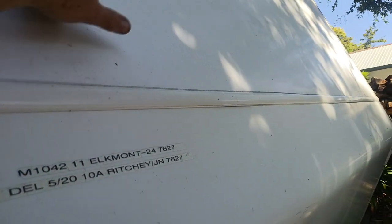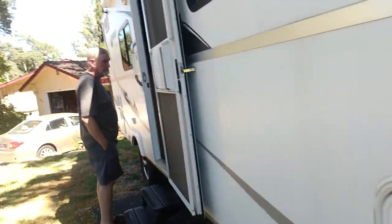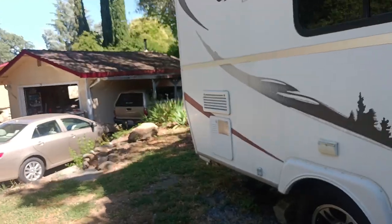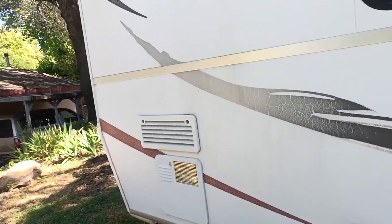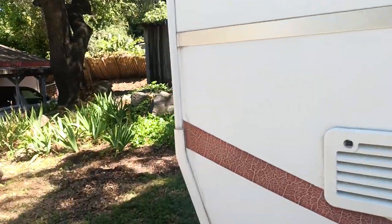Yeah, it's good to get good construction because things will come apart. California's not really good on trailers too, the heat. They built these for 3 years, 2009 through 2011. This was the last year of it. And they're all the same.